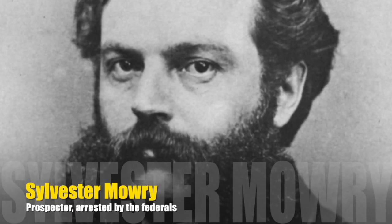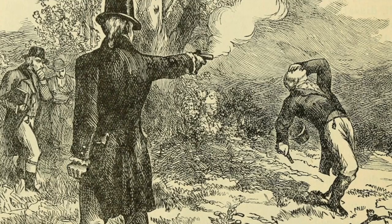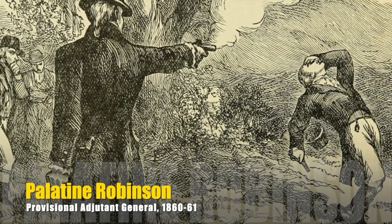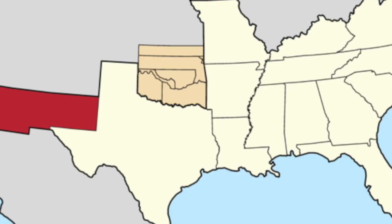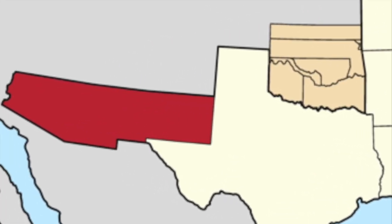Over 40 prominent secessionists were promptly arrested. One such detainee was Arizona Militia Colonel Palatine Robinson, who'd served as Adjutant General in the provisional government that seceded from the Union. Another was Mark Aldrich, a former Whig who had served in the Illinois legislature with Stephen Douglas and Abraham Lincoln years earlier, but who had chaired Arizona's secession convention in 1861.